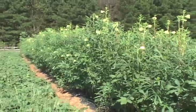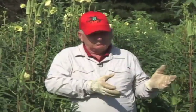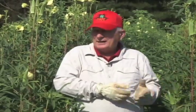You're probably better off to plant two batches of okra, so if it does get too tall and you get tired of dealing with the height of it, you have another batch coming along maybe 3 or 4 weeks behind it that you just start harvesting.